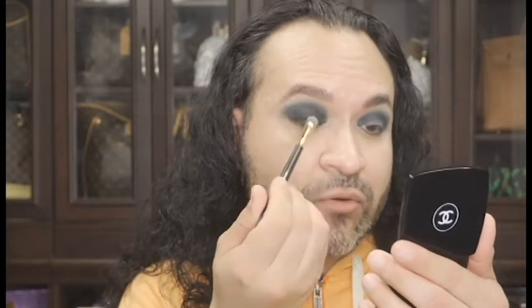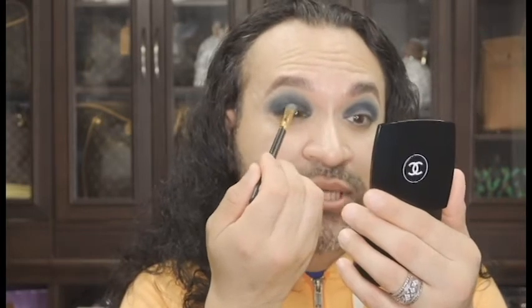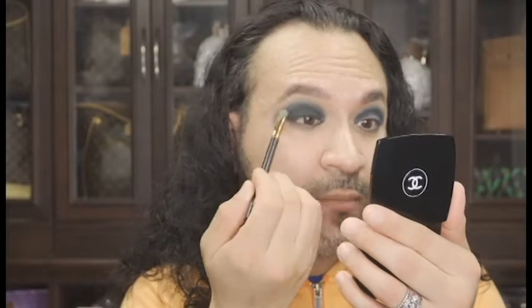So again, let me show you right here. I'm just applying it right on this line. So if you notice, I'm just letting my eyelid crease tell me where the product needs to be applied. So let me get some more on this brush. I'm not going to knock it off because I want as much of that green to stick onto the eyelid. So let me go ahead and show you just a little bit more exactly what I mean by that.